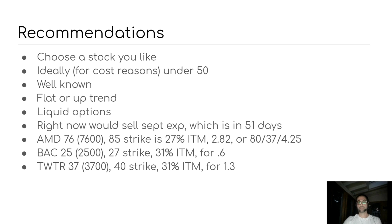So again, that's like a 70% chance. These are all around 70% chance of success. And for that, you would collect $282. So if you bought the stock at 76, that's putting you down to around a $73 cost basis, which is nice. Another option for that one would be to sell the 80 strike, which has about a 37% chance of being in the money, so only 60% chance of success. But for that, you get $425.